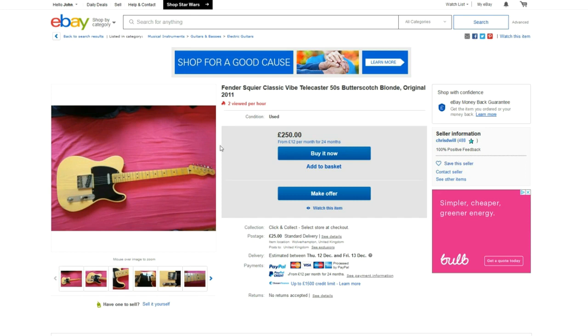I always thought it was a bit confusing a couple of years ago, before Fender brought out the Player Series Strats and Tellies, that you could get a Classic Vibe Telecaster with Alnico pickups, but then when you spent a couple of £100 more or thereabouts and went up to a made in Mexico, you were kind of downgraded to ceramic pickups. Always found that a bit odd.